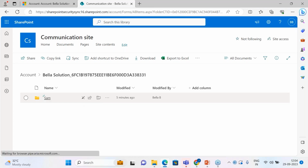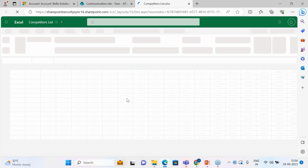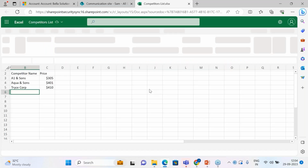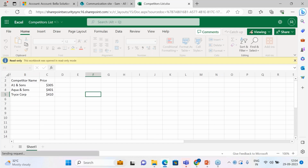So over here, I cannot make any changes against this particular file, either in the CRM or in the SharePoint. If I open that record and wanted to make any changes, let's give it a try and see whether that works or not. If I wanted to make any changes, I simply get a message: this work was opened in a read-only mode. So the user cannot make any changes or modification against this particular record.